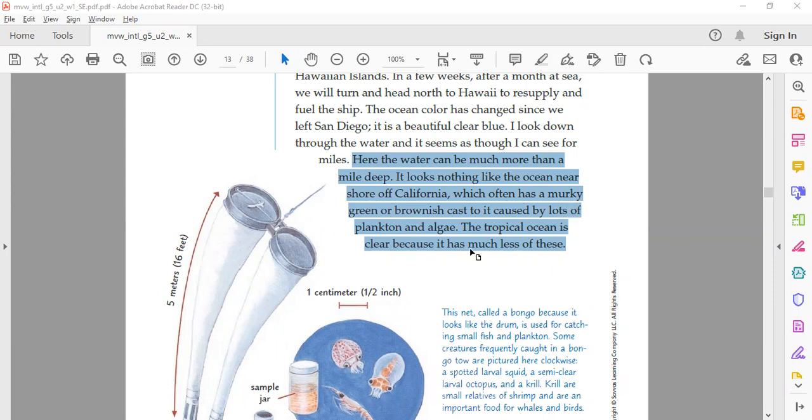Everyone can unmute and say the answer. Plankton. Thank you. It's plankton and algae. The plankton and algae, okay, because they are small organisms that can fit into the sample jar.